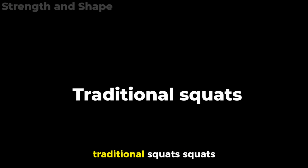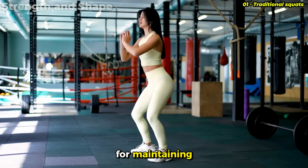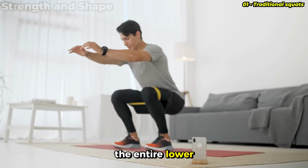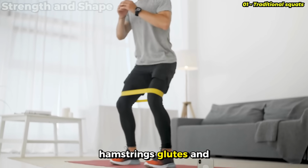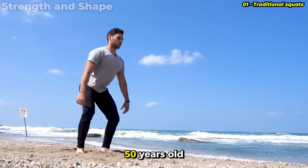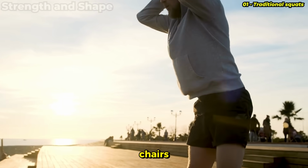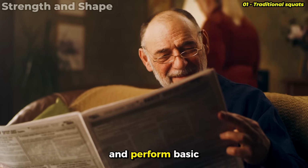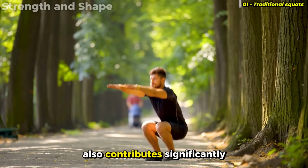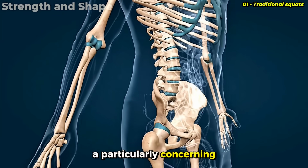Exercise 1. Traditional squats. Squats are frequently considered one of the most fundamental exercises for maintaining independence and functionality as we age. This multi-joint movement works practically the entire lower body, quadriceps, hamstrings, glutes, and core, while also improving hip, knee, and ankle mobility. For people over 50 years old, the ability to perform squats is directly related to the ability to rise from chairs, get in and out of cars, and perform basic household tasks without assistance. The strength generated by this exercise also contributes significantly to bone density, combating osteoporosis, a particularly concerning condition in this age group.